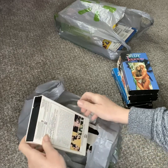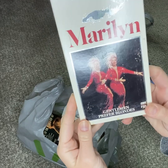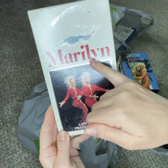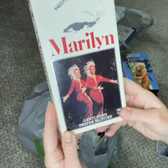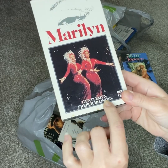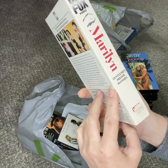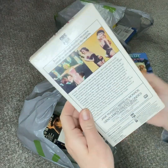What's next? Here we have, all right, so I'm not really sure what this is going to be, because I thought, since it says Marilyn in such large print, it may be a documentary. But then here's the title of one of her most famous movies here. So maybe this is part of a Marilyn collection, a box set, and this is just one piece of the box set, and this is all I saw.